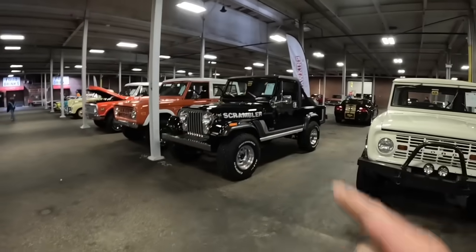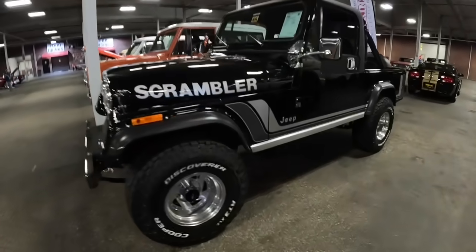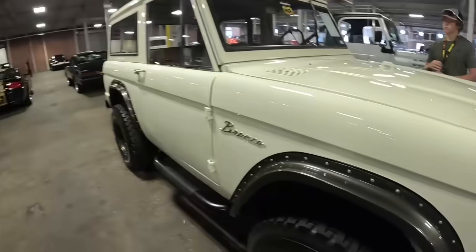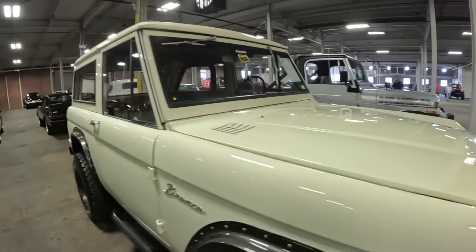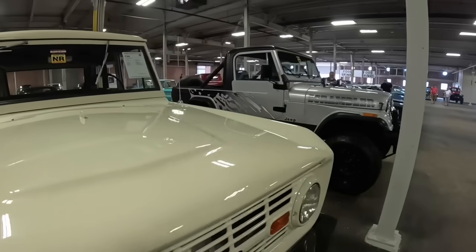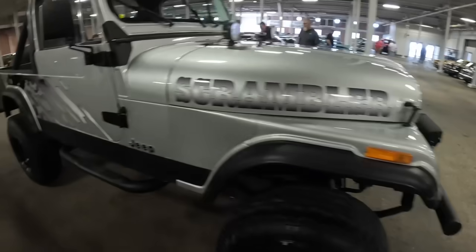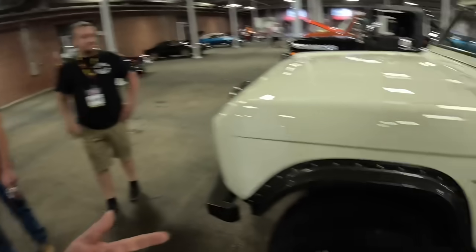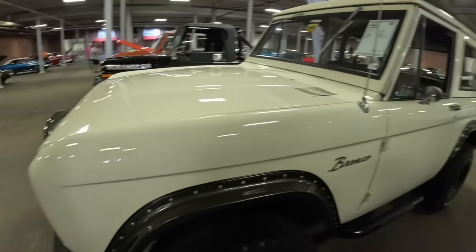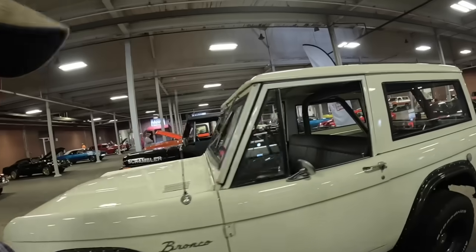Scrambler. You guys don't know we have these Jeep bodies in stock for these. More old gas. What do you got here, Hunter? Baja Bronco. So we're actually building one of these Broncos, right? Maybe a miniature version of it? Just a wee bit smaller. If we ever get it done, we'll have it on the channel one day.